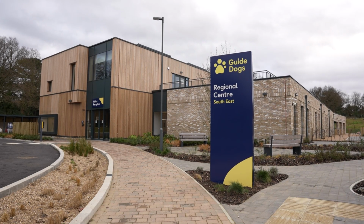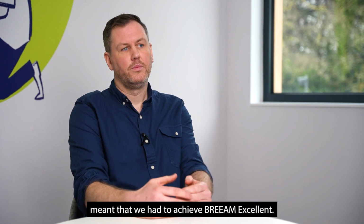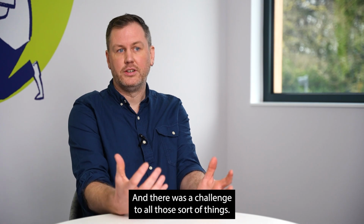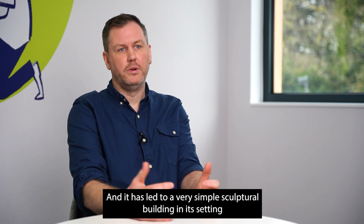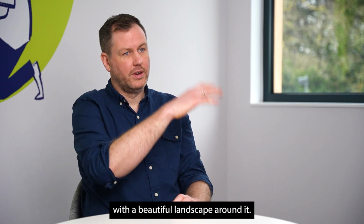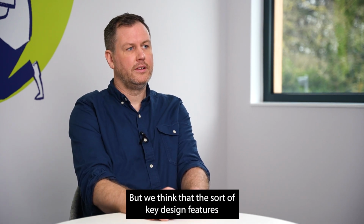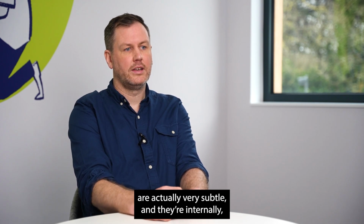John Parker. The very nature that it is a building in the Greenbelt meant that we had to achieve BREEAM Excellent, and there was a challenge to all those sort of things, and it has led to a very simple sculptural building in its setting with a beautiful landscape around it. But we think that the key design features are actually very subtle, and they're internal.